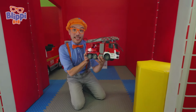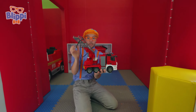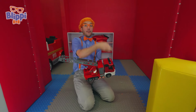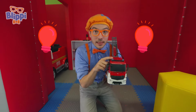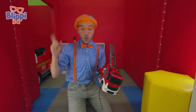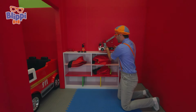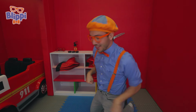Whoa, check it out! It's a little fire truck with a ladder and a hose to put out the fire. Whoa! And look, it even has some lights and sirens to let everyone know someone needs help from a fire. Whoa, that's pretty cool. Whoa, and look at this.